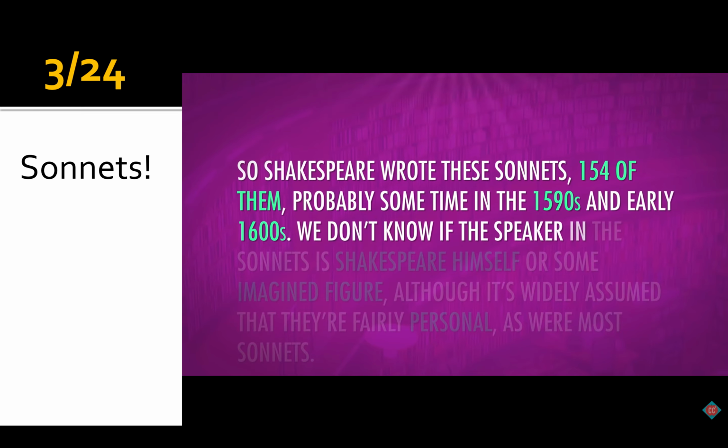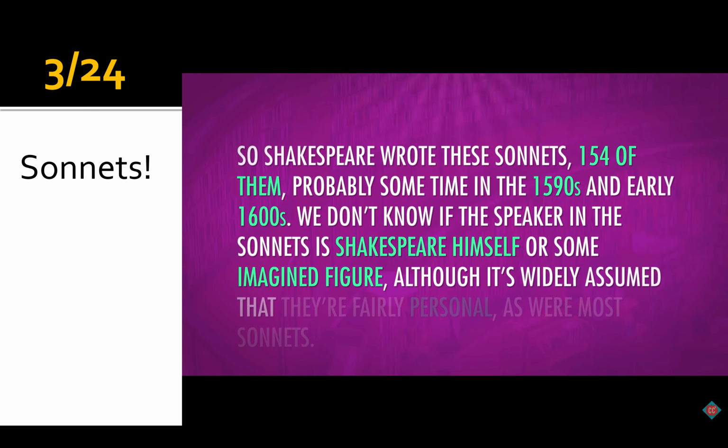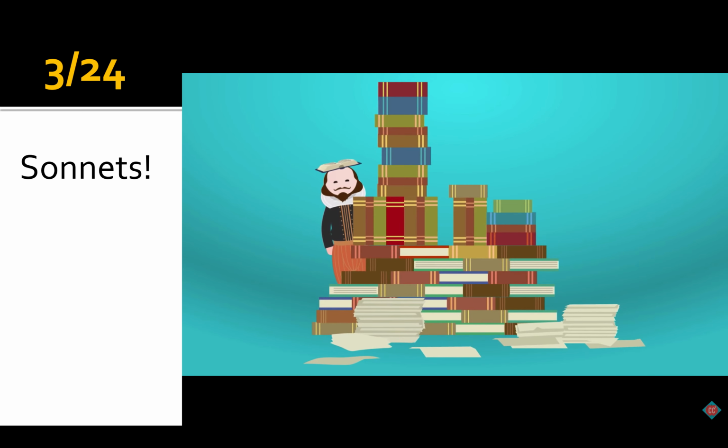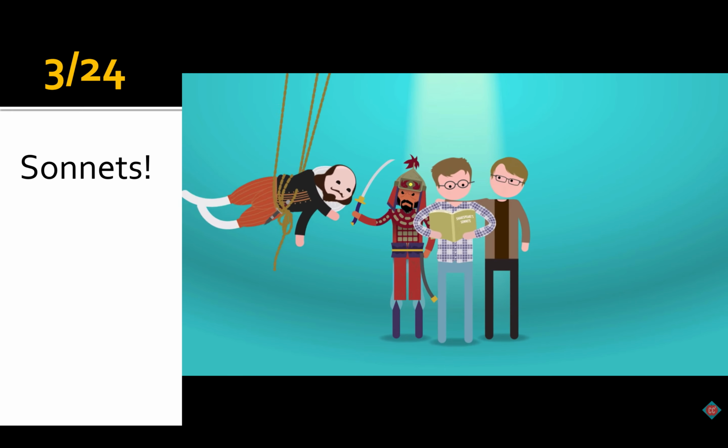We don't know if the speaker in the sonnets is Shakespeare himself or some imagined figure, although it's widely assumed that they're fairly personal, as were most sonnets. And we don't know if these were all the sonnets he wrote, they're just the ones we have, and they might have been intended for an audience of everyone, or just for the people they were written for, or for an audience.